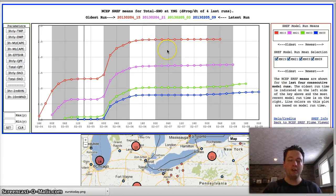The oldest run is the red line. The newest run is the blue line. In other words, when I say newest run, the most recent time that this model has been produced. And this model was produced in the middle of the night last night. The most recent run is the blue line down here. The bottom of the chart, the chart shows the time.